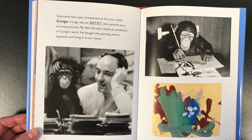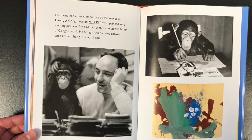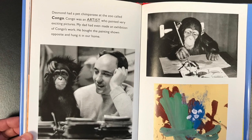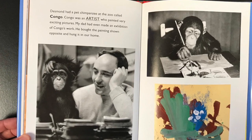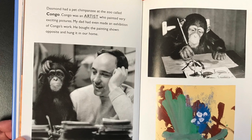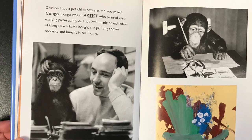Desmond had a pet chimpanzee at the zoo called Congo. Congo was an artist who painted very exciting pictures. My dad had even made an exhibition of Congo's work. He bought the painting shown opposite and hung it in our home.